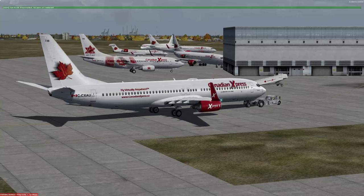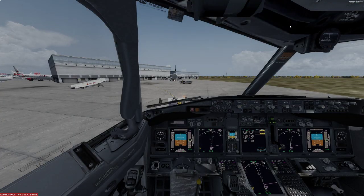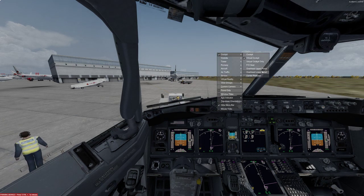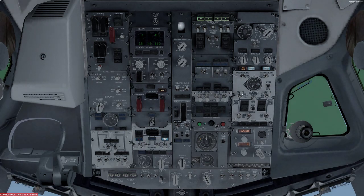Look, that guy in the hole! The American calling, say again? American 1403? American 7, American say again. Climb maintain flight level 360. It's Jacksonville Center, by the way.